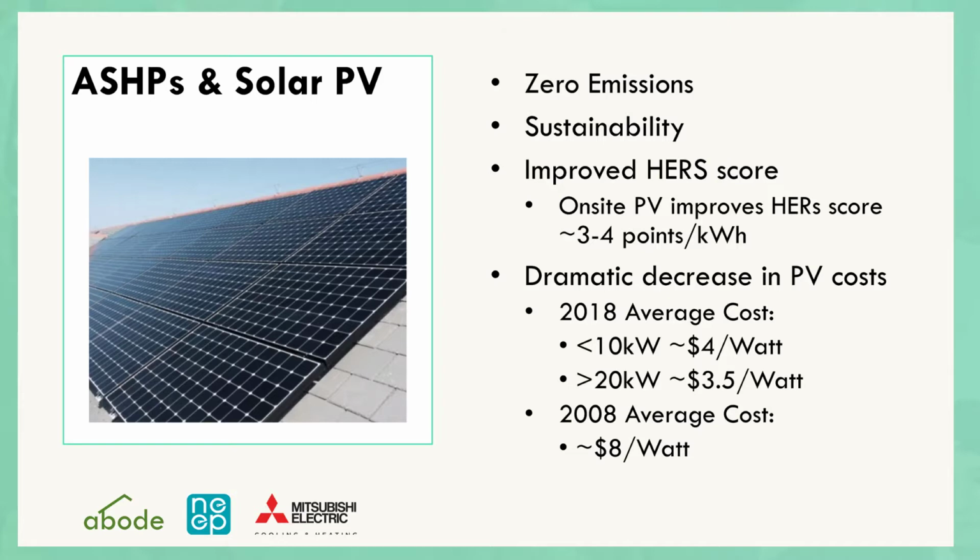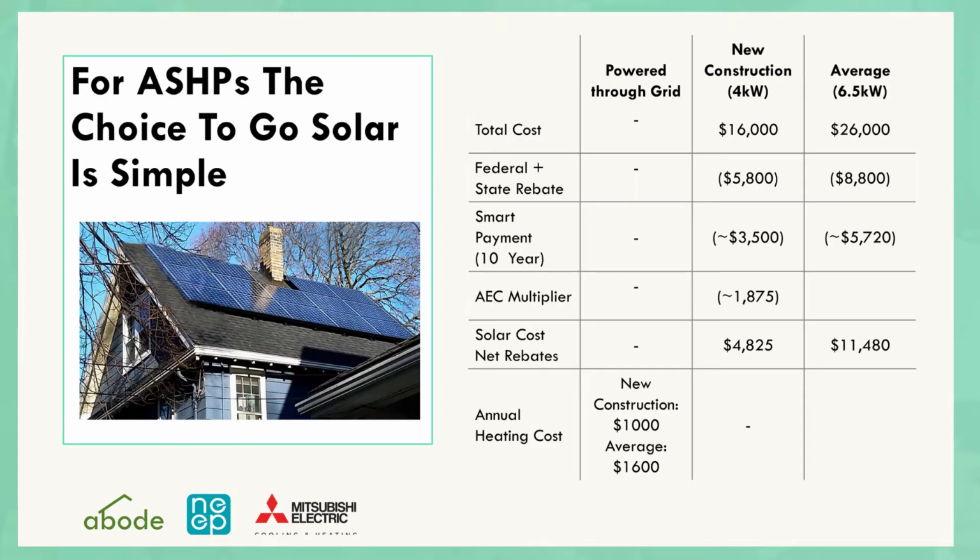Just to highlight, for folks that were in the earlier session talking about the way that the solar market has changed in the last 5 to 10 years, there have been really dramatic decreases in the cost of PV, and that really makes this kind of combination very compelling, both on the retrofit side, but particularly on the new construction side. Of the opportunities for matching this with new construction.